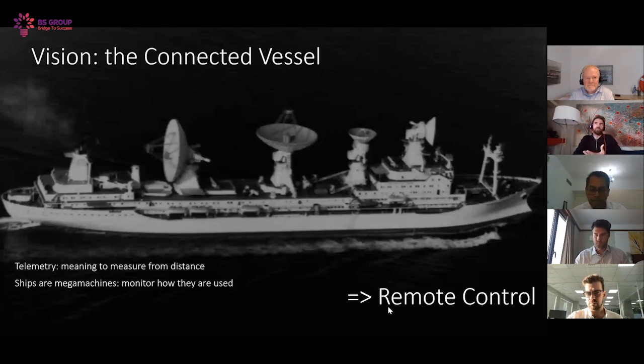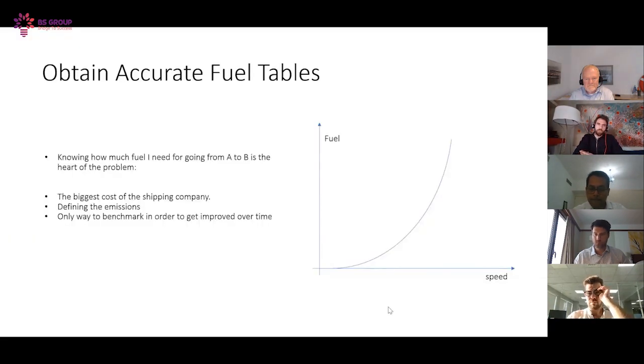That's the vision of having the connected vessel. The need is to have control of what's happening. And having the vessel connected, we have an abundance of data. So how can we use them smartly in voyage optimization?